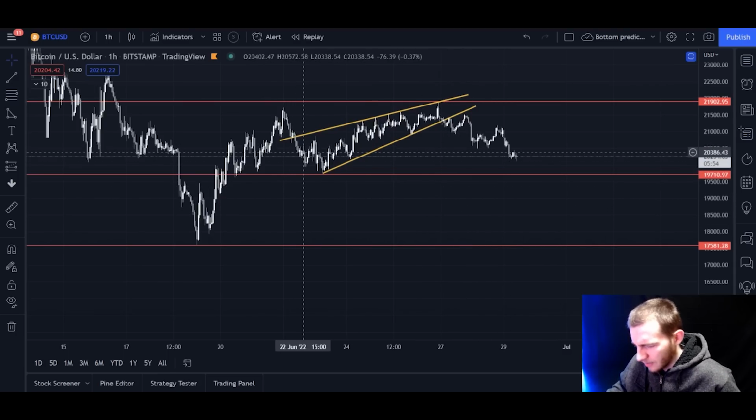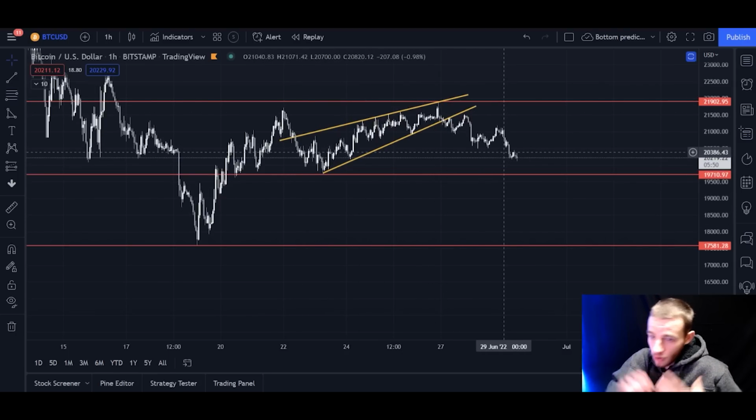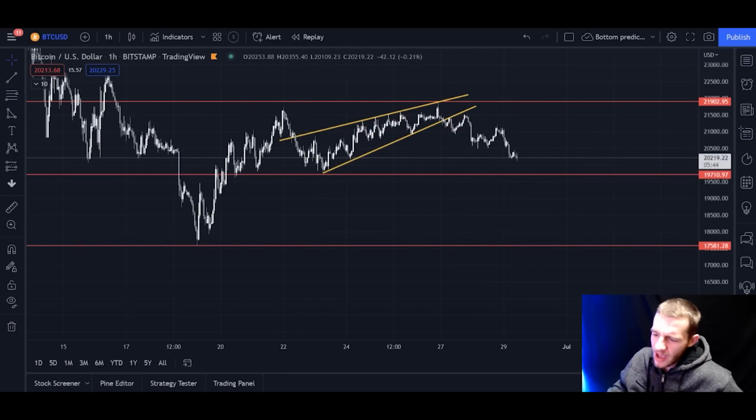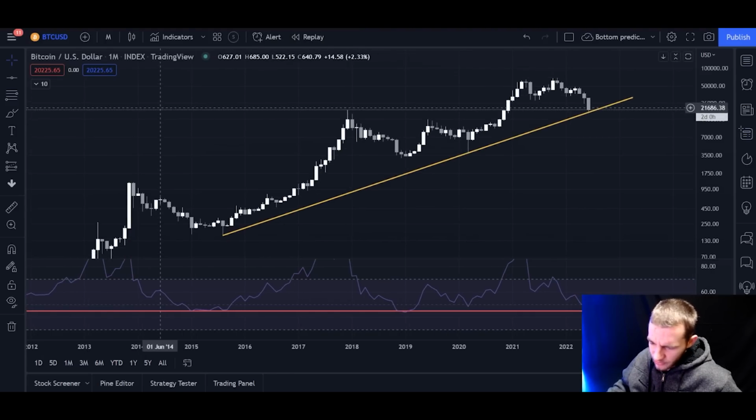We also have this ascending wedge formation into the formation, which is structured even better than it would be before. Nice little rounded top price action there, which is extremely bearish. And so at this point, I don't really see a reason to be bullish from a short term, and I don't necessarily see a reason to be bullish from a long term.